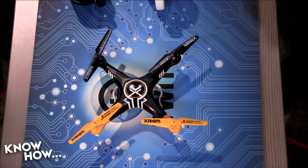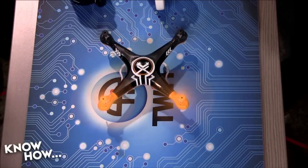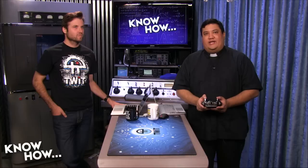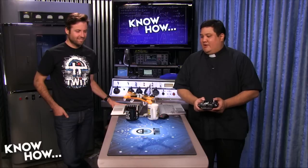Now let's talk about motion. If I want to hover, all of these props are going to spin at the same speed, and I'll have the copter more or less hovering at the same rate. Let's get back on the camera. So all of my propellers are going at the same rate, and 2 of them are going clockwise and 2 of them are going counterclockwise. So that's how I handle hovering.